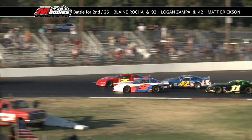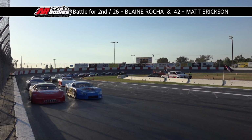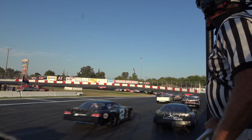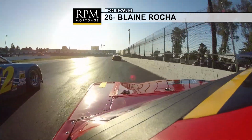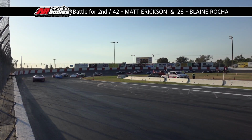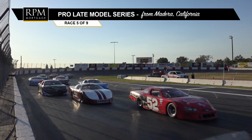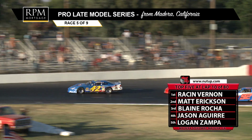And look, here comes Matt Erickson in the 42. Look at Erickson making the inside work in the 42 car, side by side with Rocha. Erickson making it work, and also upstairs making it work, the 45 of Racing Jason Aguirre. Racing Jason, this is the ex-Jeremy Doss car. We know this car is super, super fast. So Racing Jason Aguirre having a great race out there. He's to the outside of Logan Zampa, and right in front of him is Blaine Rocha. Matt Erickson has moved to 2nd.